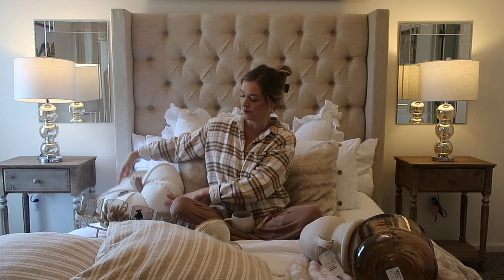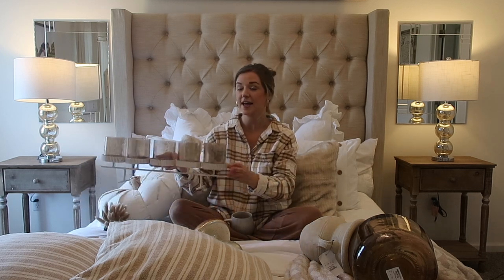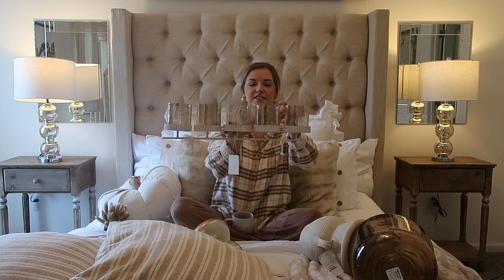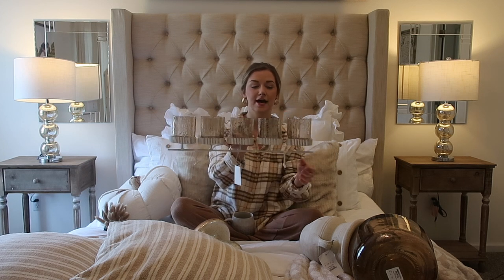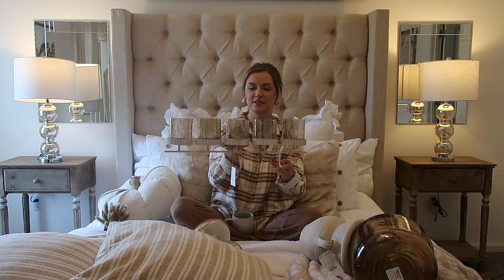And then I found this at Home Goods, and at first I was like, I am obsessed, and then I got to thinking, this is perfect for fall because of the amber glass, and I love using amber glass at fall or during fall time because it screams warm and cozy. So I'm excited to put these to use.